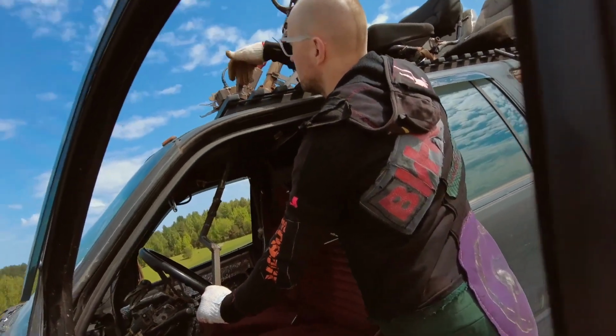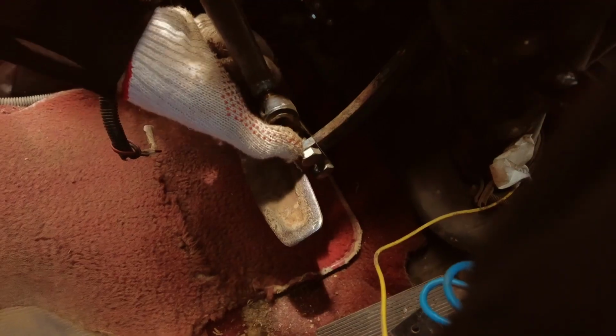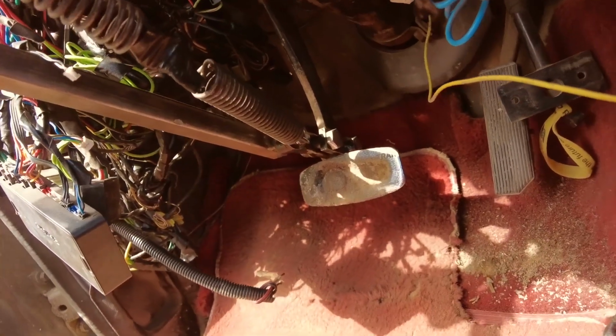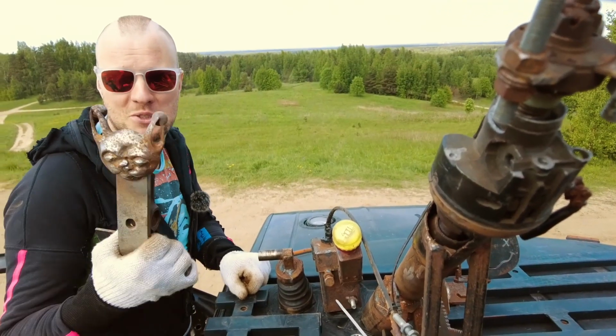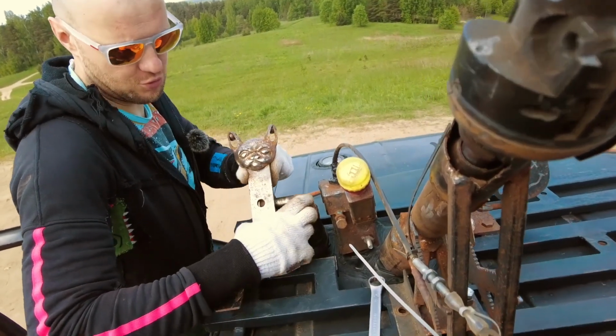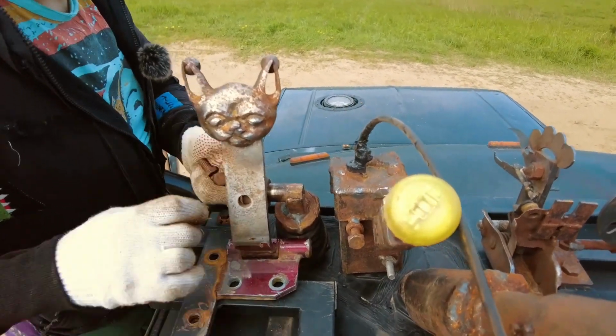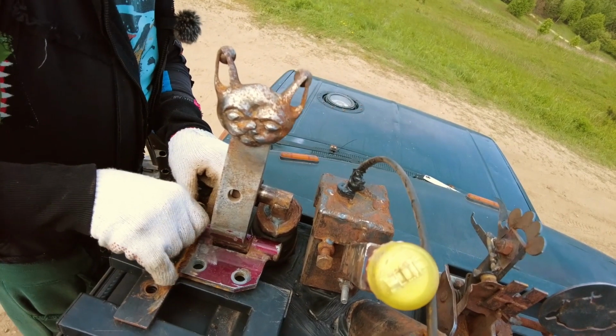And I pay attention to the tightness. The duster works admirably. It's time to reveal the pussy theme. And our pussy is slowing down. If the cock turns off, then the pussy slows down. And so we screwed it up, and we'll slow down.